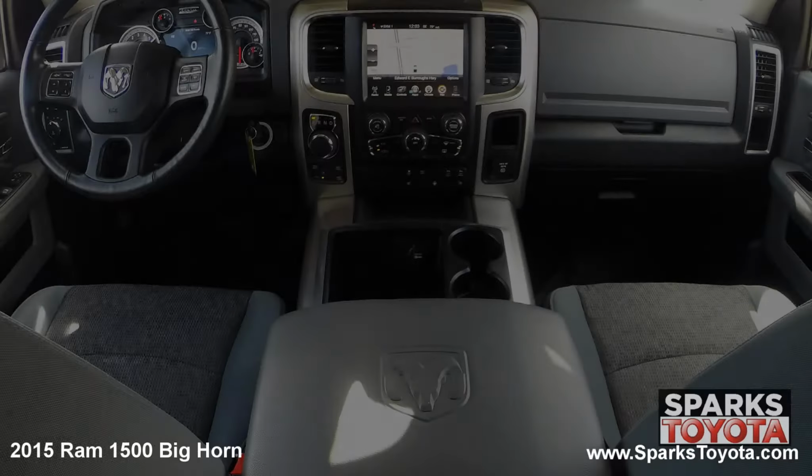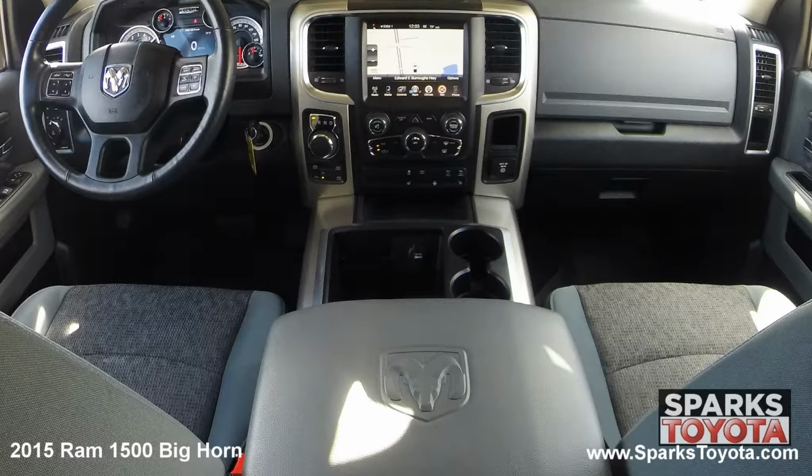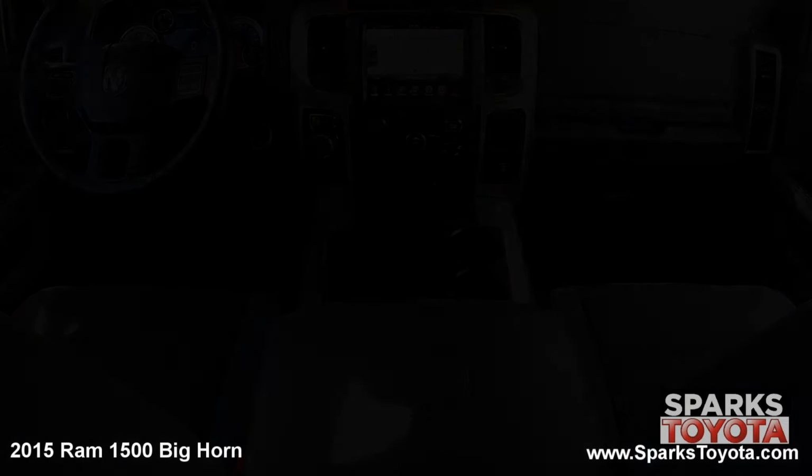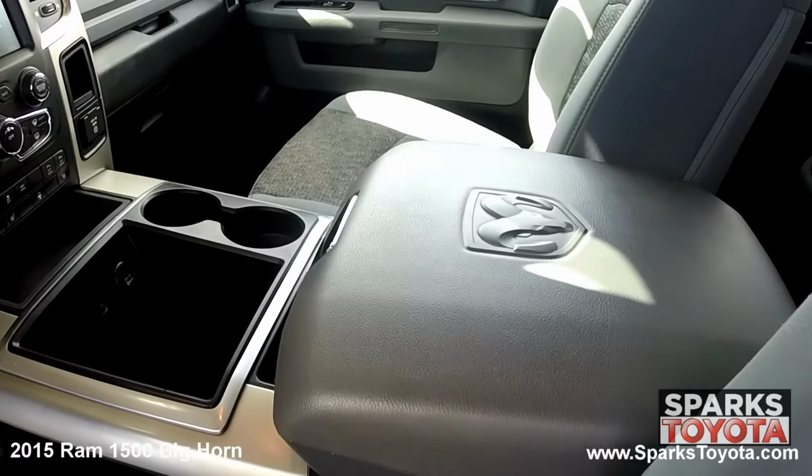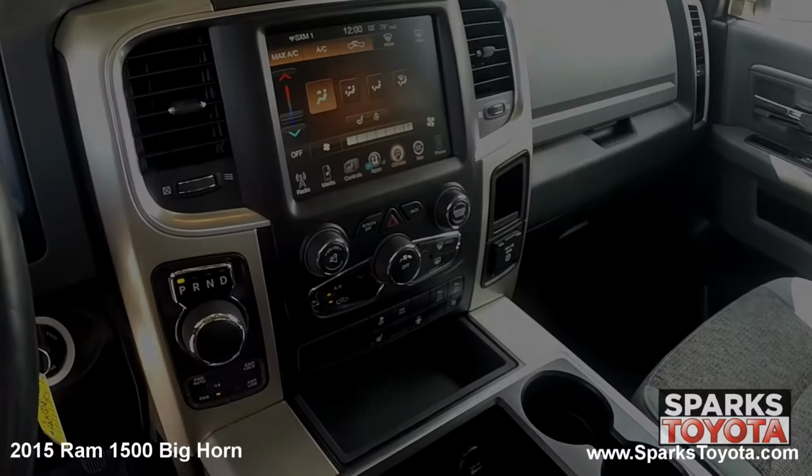The front of the cabin is well appointed with nice chrome and metal-looking interior accents. Drivers and passengers alike will be very comfortable in the adjustable fabric seating. You have a large console with storage, plenty of cup holders, and another power outlet. This Ram is also equipped with a unique shift selector, in-dash storage, and fade to off interior lighting.